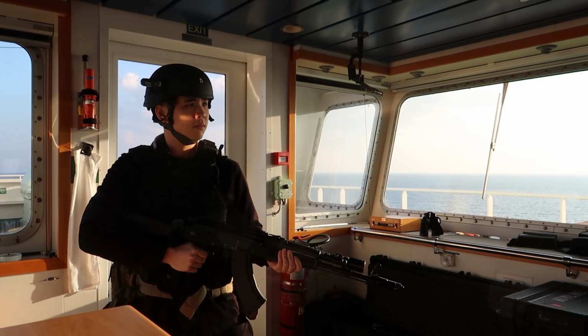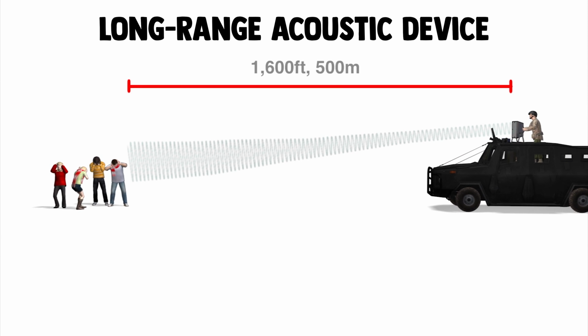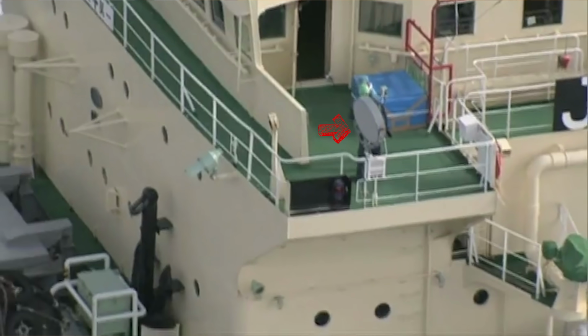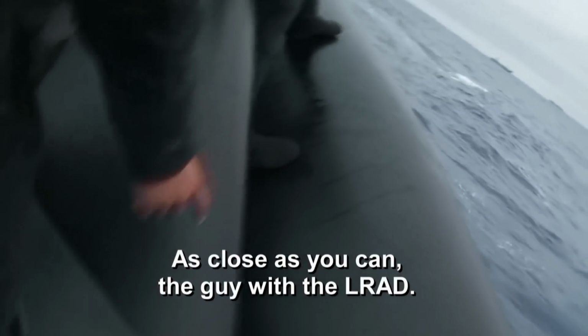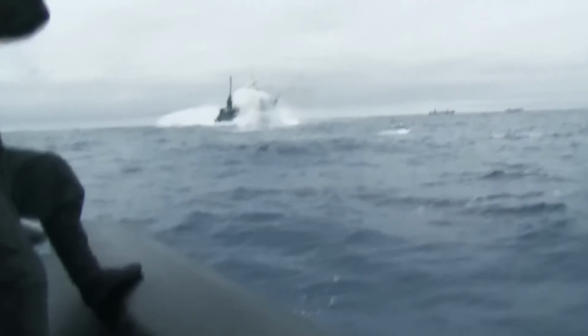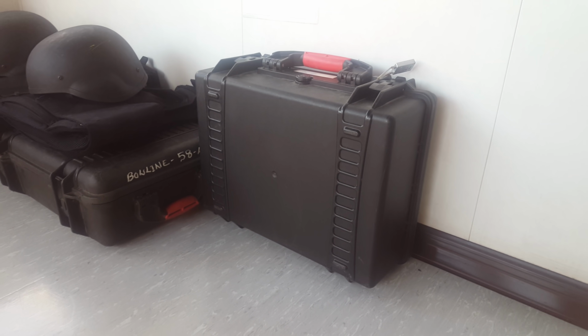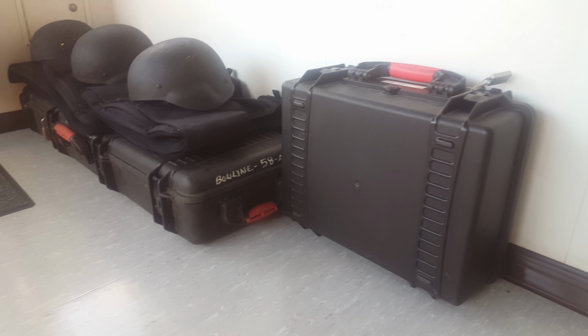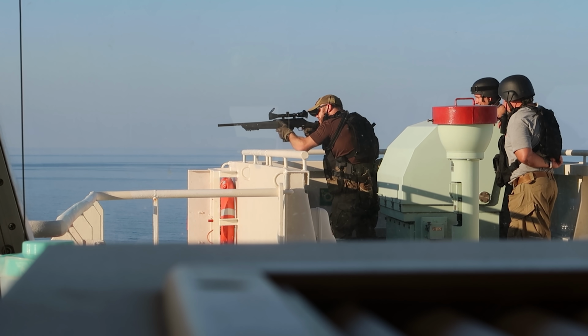What are LRAD? Long-range acoustic device. It's non-lethal anti-piracy device that use pain-inducing sound beam to drive away the pirates. The sonic weapons produce a high-pitched noise that is higher than the tolerance level of an average human being. It's been used on a few cargo and cruise ships until now, but they cost a lot and they're really expensive.